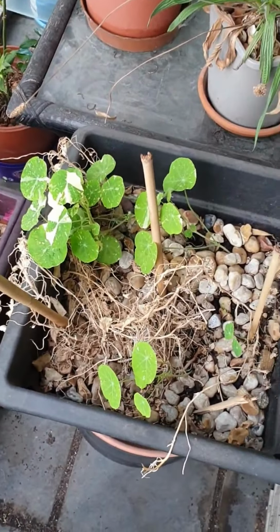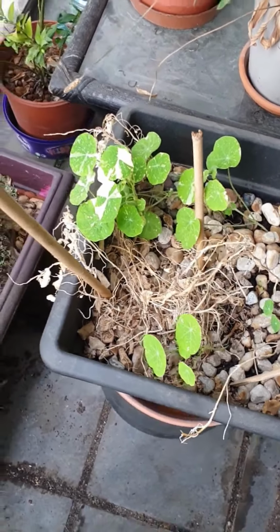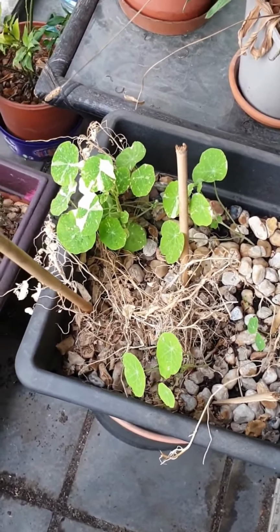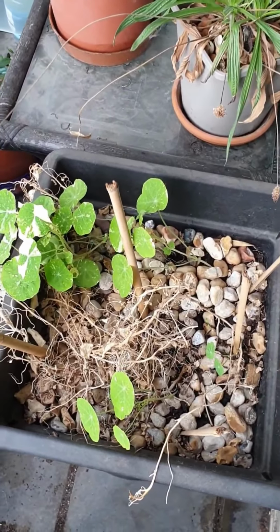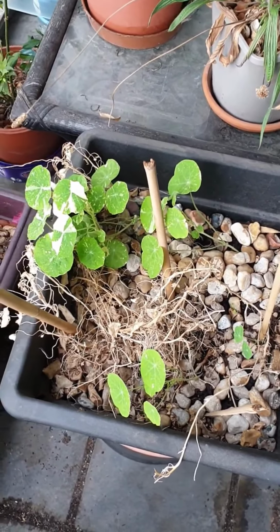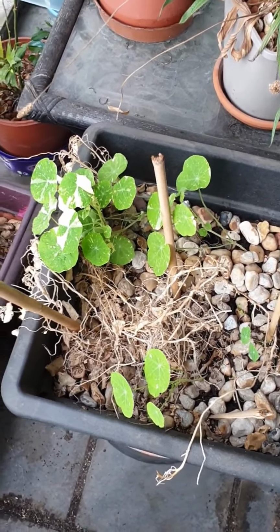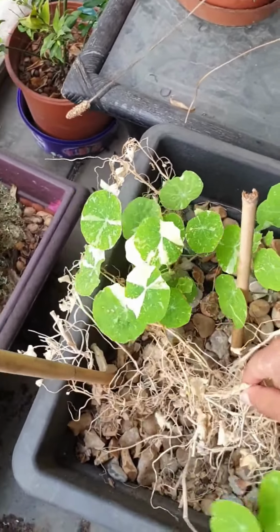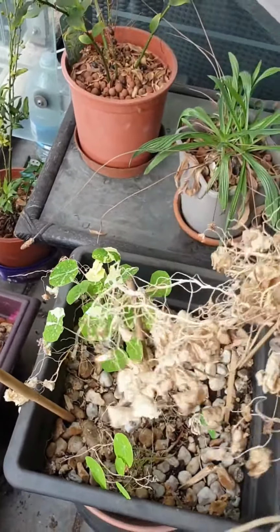My nasturtiums, again, they also died back, but the thing about nasturtiums is they're always producing seeds, and I would find the seeds and just put them in the soil and they just grow back. So all of these, I think I've got 1, 2, 3, 4 of these, both from seeds I just put back in the soil. They've grown back. Okay, so yeah, you can see, yeah, this is done.